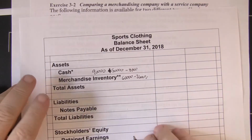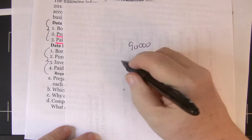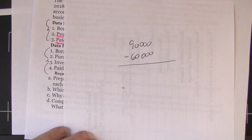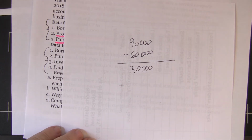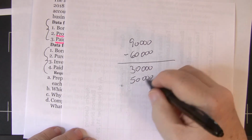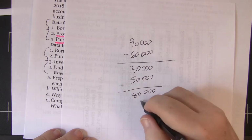Let me work out the whole cash account for you so you can see. We started with the 90 that we borrowed. Then there was $60,000 for the merchandise that we bought. That took us down to 30. Then we sold merchandise for 50. That took us up to 80. And then we paid our operating expenses of 8.